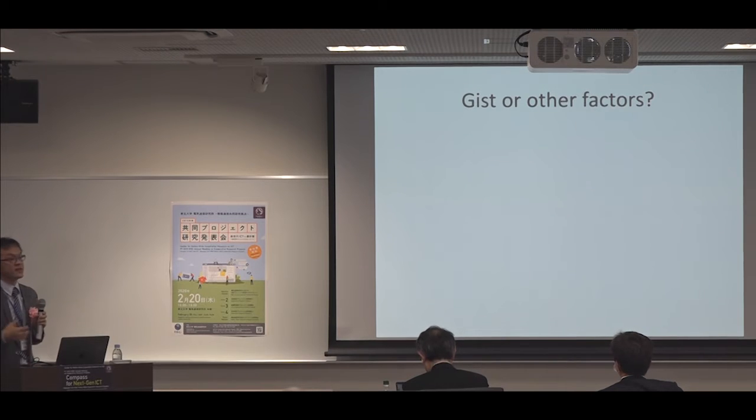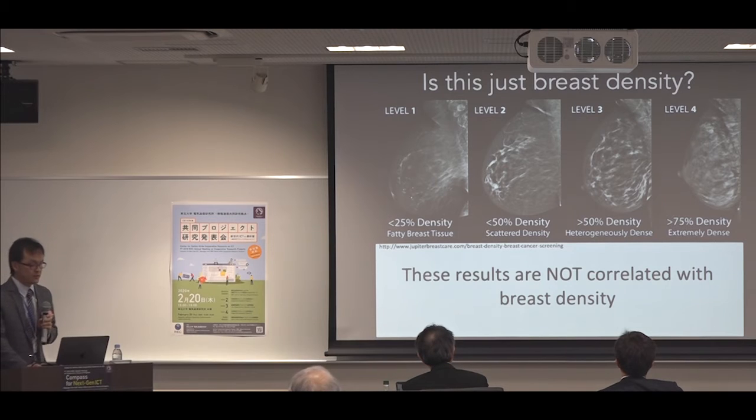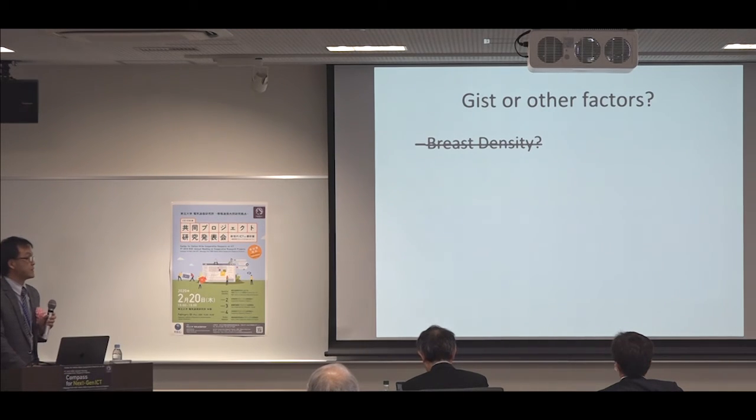But probably there's another factor that can contribute to that result. For example, probably they're using the breast density, because in clinic, radiologists sometimes use bilateral density asymmetry as a cue to indicate that maybe this patient is abnormal. So we want to see that. We compared their density with their rating scale, and we found that there's no correlation with the breast density. So they didn't use the density. It's not because of density.